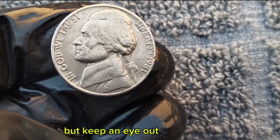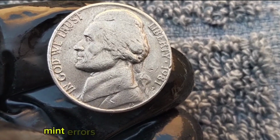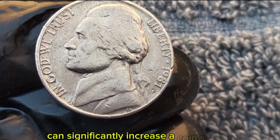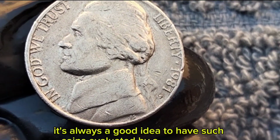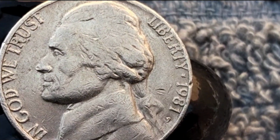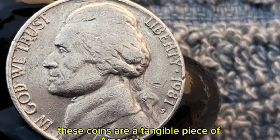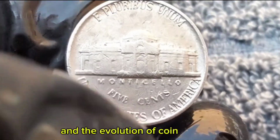But keep an eye out for coins in exceptional condition or with errors. Mint errors, like double dies or off-center strikes, can significantly increase a coin's value. It's always a good idea to have such coins evaluated by a professional. So why should you care about the 1981 Jefferson nickel? Apart from their monetary value, these coins are a tangible piece of American history. They reflect the era's craftsmanship and the evolution of coin minting technology.